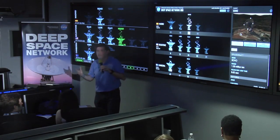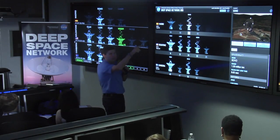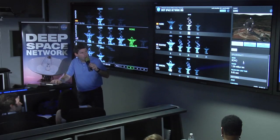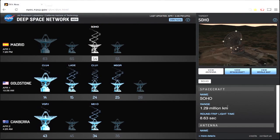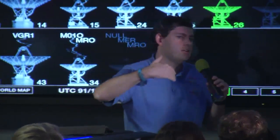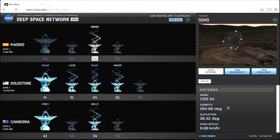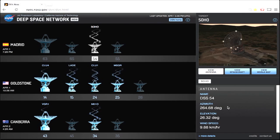We generated a library of something like 280,000 images to feed that little image in the corner. And we got some information down here. SOHO is 1.29 million km from the Earth. The round trip light time, the time it takes for a radio signal to get to the spacecraft and back again, is 8.6 seconds. You can see it's station 54, pointing at 264 degrees azimuth and 26.3 degrees above the horizon. You can see the weather at the site. Wind is 10.5 kilometers per hour, and it updates every 5 seconds.